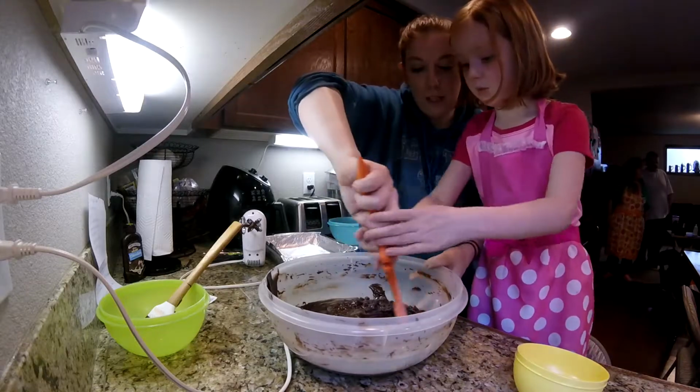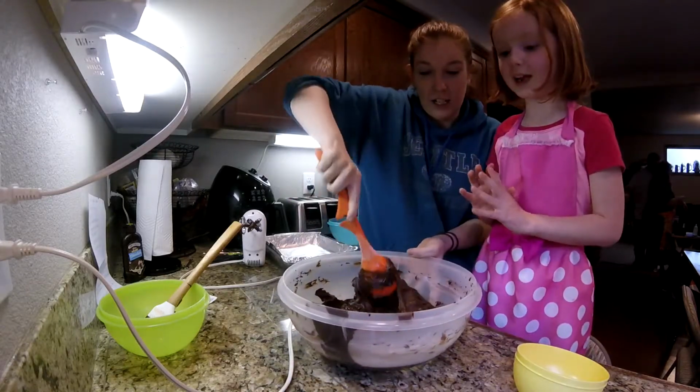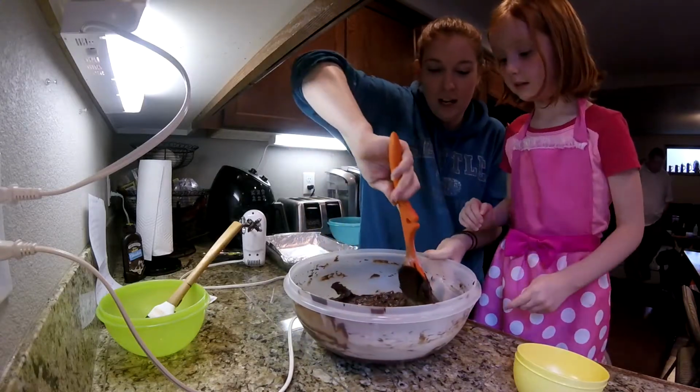Here, you want to smell it? It's really thick, huh, Hannah? Yeah, it is super duper thick. I can't even mix very well, guys.